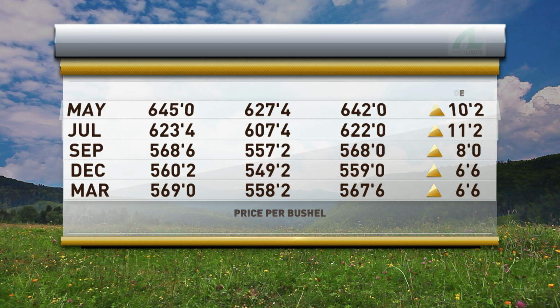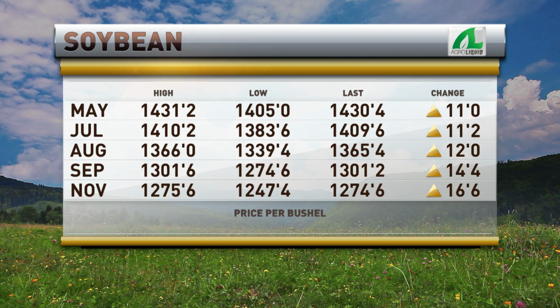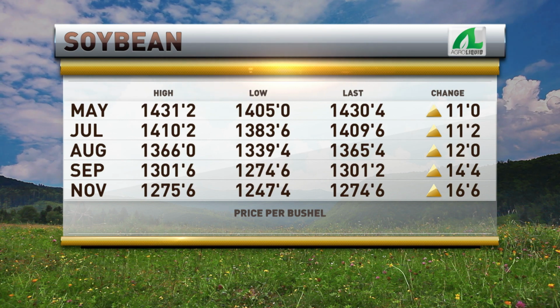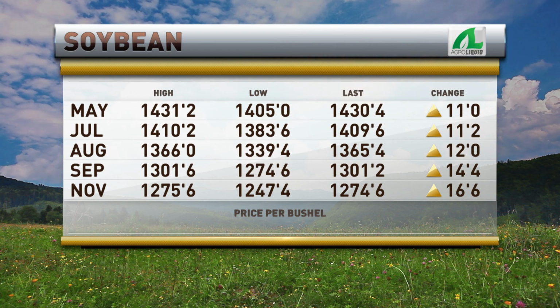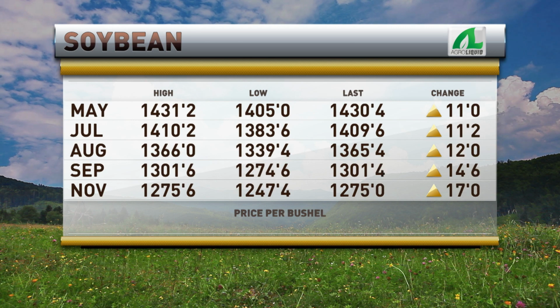How about soybeans? What do we have going on in soybeans? Well, soybeans are 11 cents higher in the May. That's 14.30 1/2 last there. July's up 11 1/4 to 14.09 3/4. But look at the November new crop, up 16 3/4. 12.74 3/4 is last, a penny off the highs. I guess we can start talking about $13. That's better, isn't it, right?